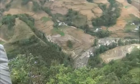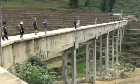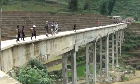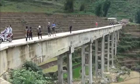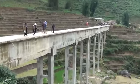I heard a waterfall down there. It turns out it's just a river. Still impressive. So after several kilometers of hiking, we're finally approaching the village of Lao Chai down below. So we are about to cross this bridge into town, and it is not for those who have vertigo because there are no railings on this bridge.